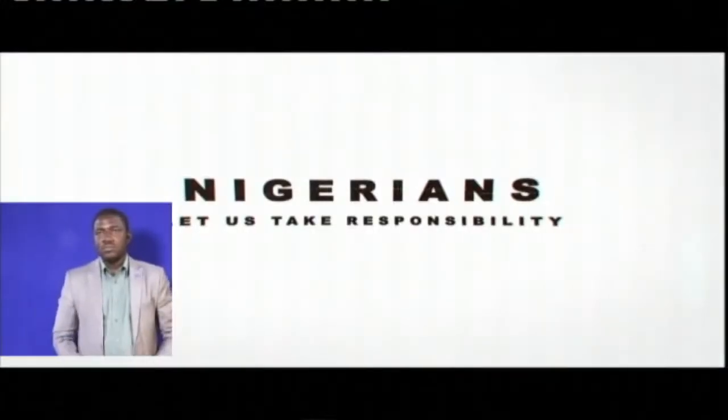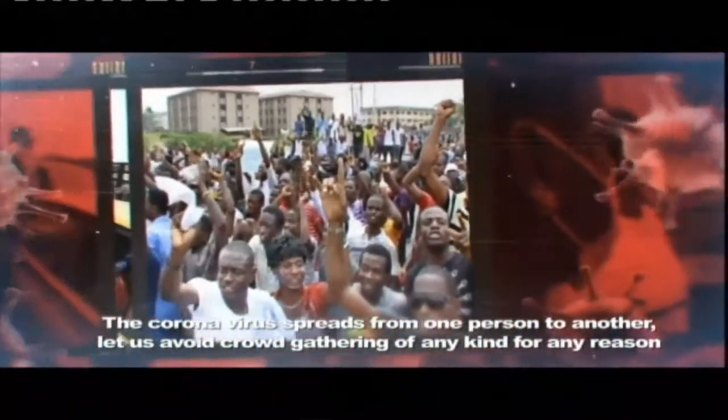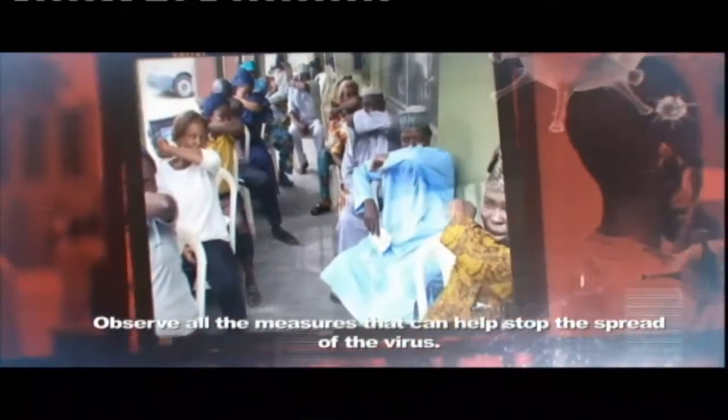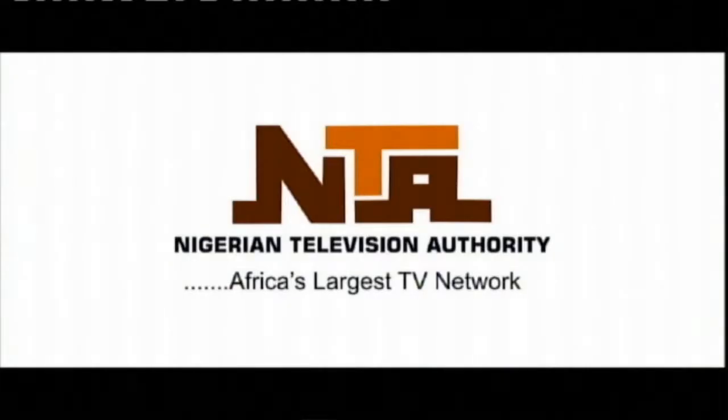Nigerians, let us take responsibility. Stay healthy, stay safe, and curb the spread of the virus. Take responsibility. The coronavirus spreads from one person to another. Let us avoid crowd gathering of any kind for any reason. Take responsibility. Avoid traveling from one state to another during these lockdown restrictions. Obey all the rules that are put in place. Take responsibility. Stop spreading fake news and unverified reports about the coronavirus. There is no known cure for COVID-19. Take responsibility. Observe all the measures that can help stop the spread of the virus. Together, we can do this, but only if we take responsibility. This message is brought to you by the Nigerian Television Authority, NTA, Africa's largest television network.